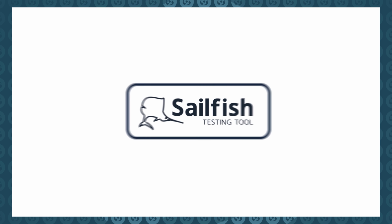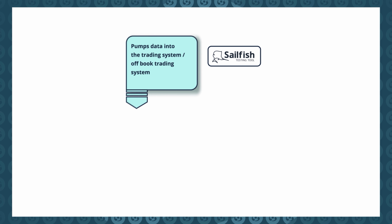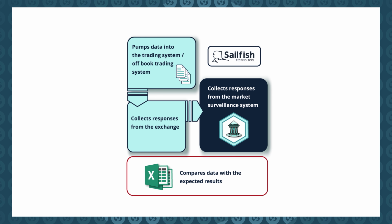How does Exactpro approach this testing? Exactpro focuses on automated testing and builds tools to support this approach. Sailfish is a tool used for end-to-end functional testing of the whole message flow in real time, starting with the injection of data into the upstream systems like the FIX gateway, and then receiving messages from the market surveillance system for comparison of the received message against the expected response.